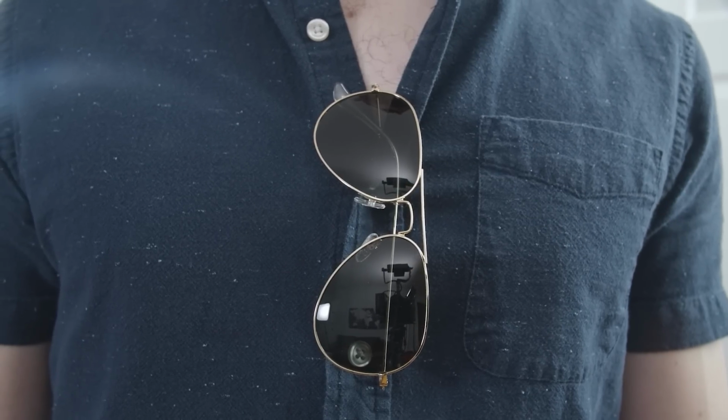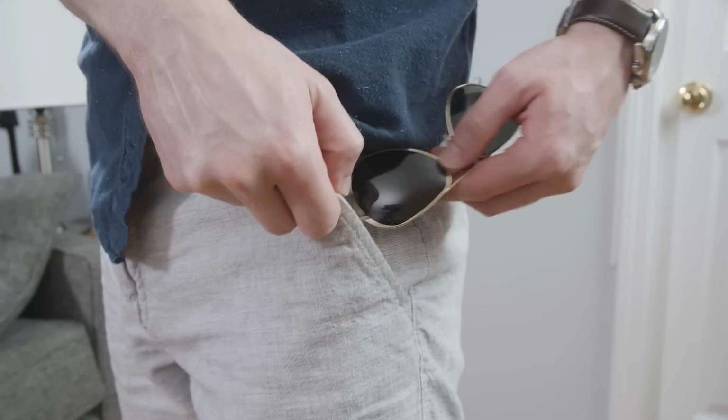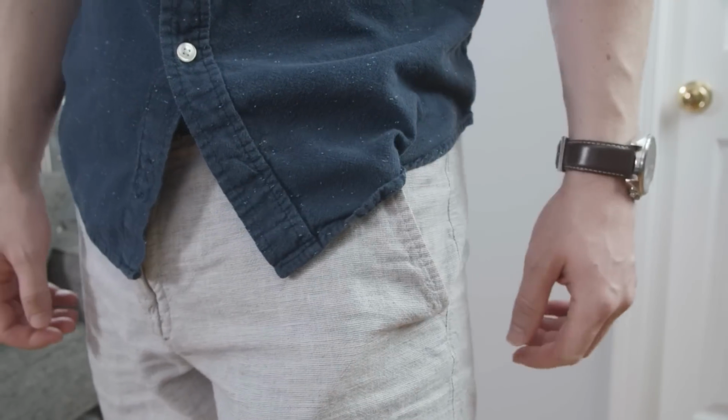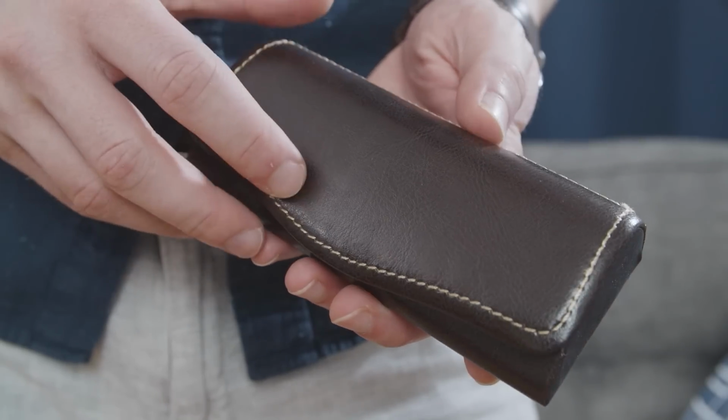And gents, when you're not using those sunglasses, make sure to take care of them and put them away properly. We're not talking about sliding them right in your pocket or putting them on top of your head. Instead, have a protective case that you can put them in.